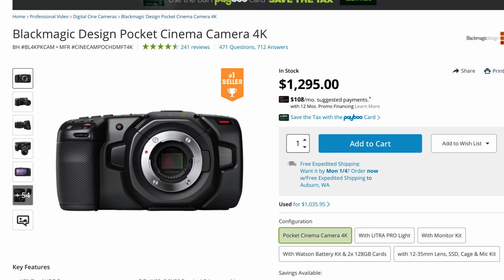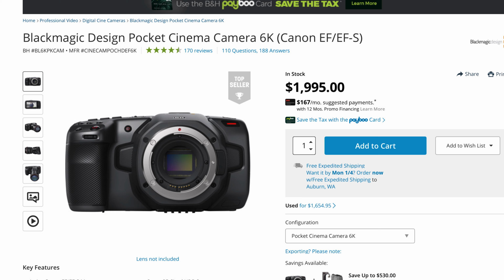And the last difference that I think is important to consider when thinking about both of these cameras is the price. Obviously, the 4K is cheaper than the 6K. I think at the time of this video, the BMPCC 4K is $1,300 and the 6K is $2,000.